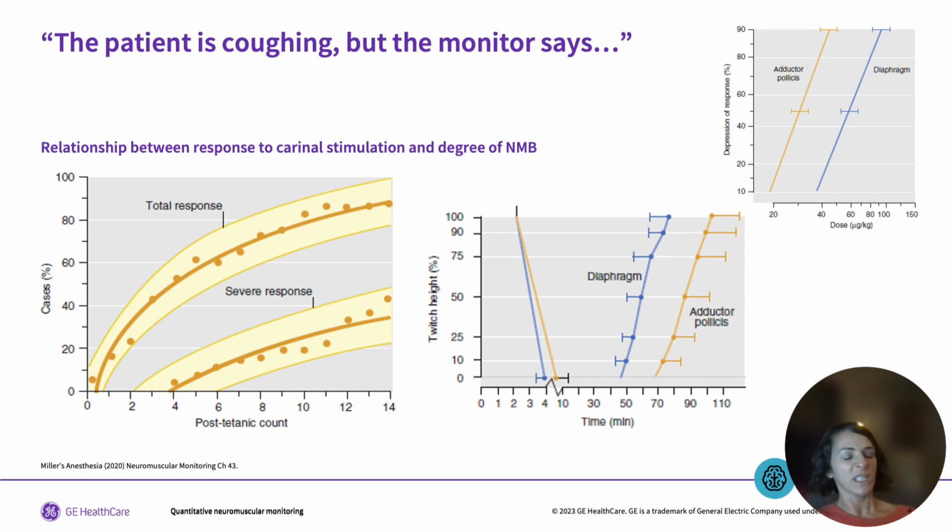It said I had no twitches and the patient's coughing and bucking, to which I say, well, that's very possible for the patient to be coughing when there's no twitches at the adductor pollicis because of the recovery rate of the diaphragm. It recovers so much more quickly, which is also the reason why you can't rely on tidal volume ventilation at the end of the case to tell you your patient's fully recovered, because you might still have no twitches at the adductor pollicis when your patient's fully recovered from a ventilatory assessment.